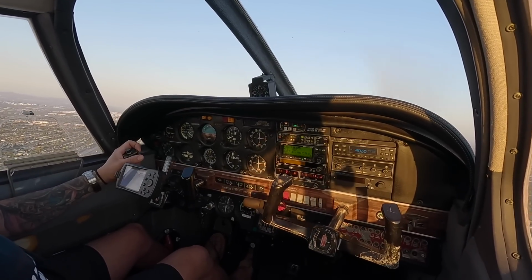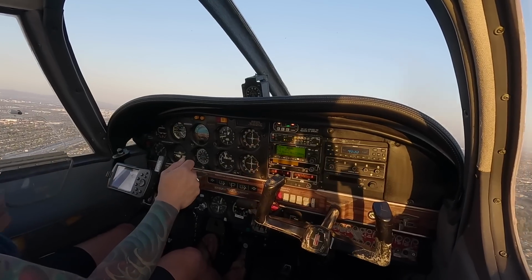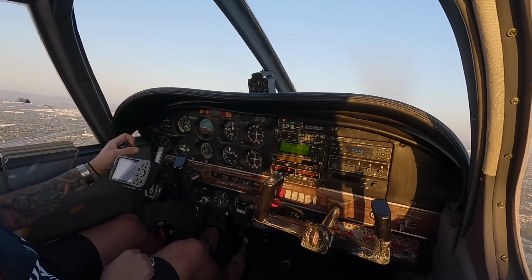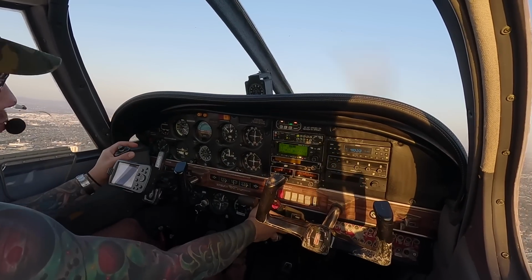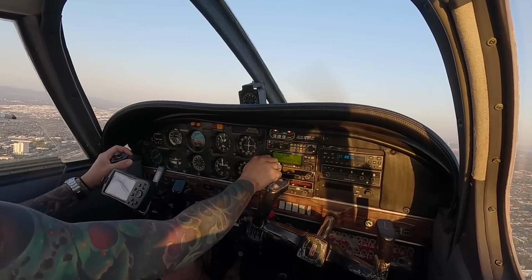SoCal, Aero 3810 Tango, off of Fullerton, 700 climbing. 3810 Tango, SoCal departure, set requested altitude. We're looking for 7,500 today for 3810 Tango. 3810 Tango, radar contact one mile south of Fullerton Airport, maintain present heading, turn for traffic, and climb 7,500 is approved.